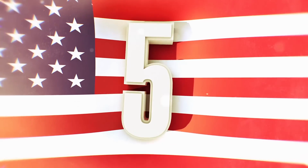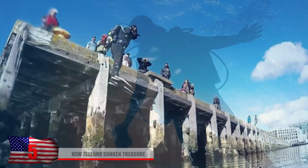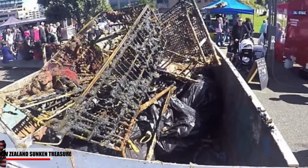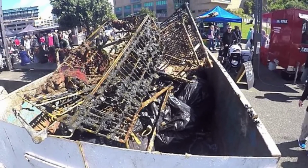Number 5. New Zealand Sunken Treasure. Divers who were cleaning a local harbor were rewarded with an amazing discovery of 868 gold coins. The harbor of Wellington has been quite messy lately, and many glass bottles and plastic materials were being removed, but they never expected to find anything like this.